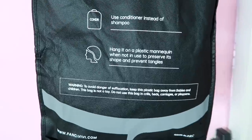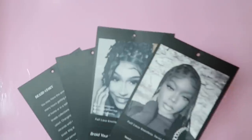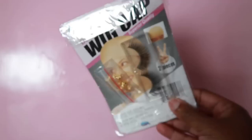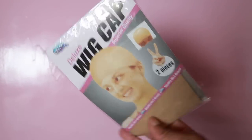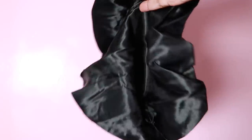So Plat Brats, let's hop straight into the packaging. It comes with this nice bag that you can hang up. Instructions are on the back. Everything is on the inside. There are cards in here of the different styles they offer, washing instructions, etc. There are wig caps in here with lashes and gold beads that you can put on your braids. There's an edge band in here, and there is also a satin black bonnet.